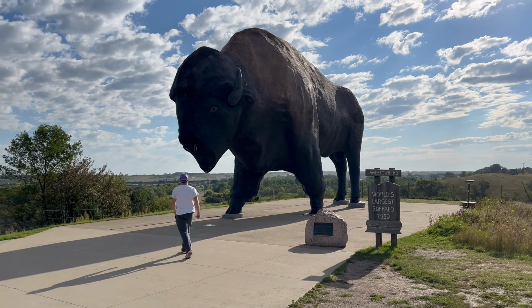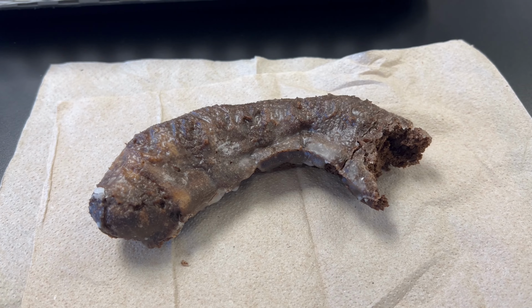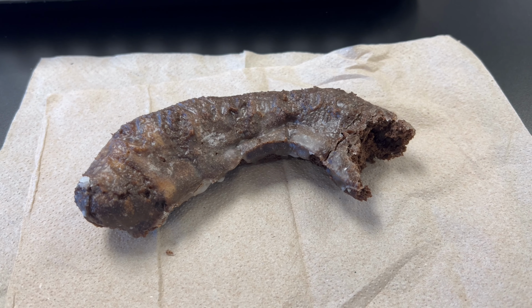So how about that? So here's my Bear Scat donut I got, and here's my coffee. So we'll see how it is. There you go. Chocolate glazed donut that looks like a poop. Why not?